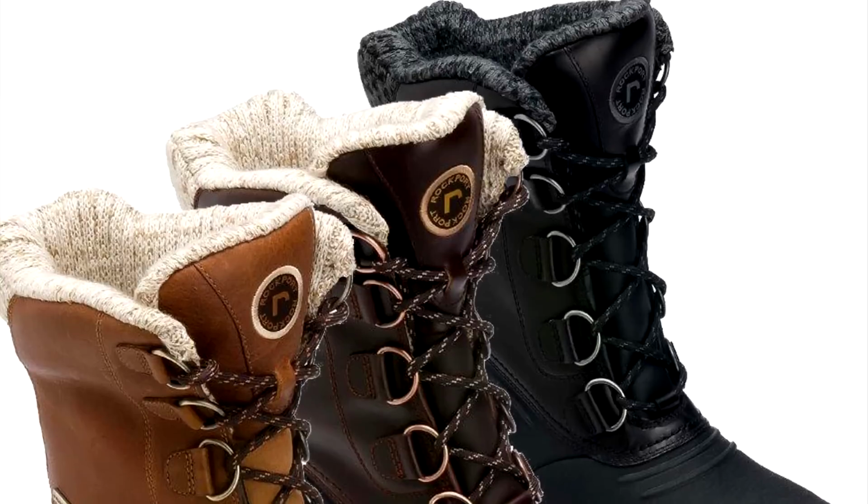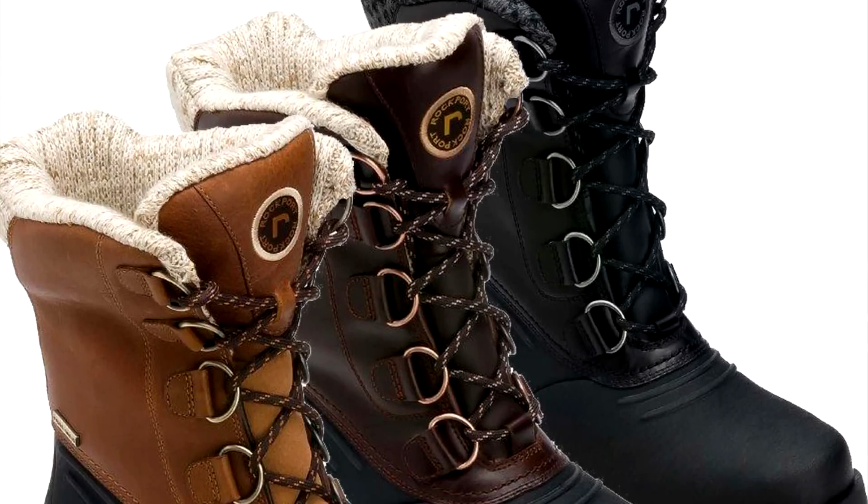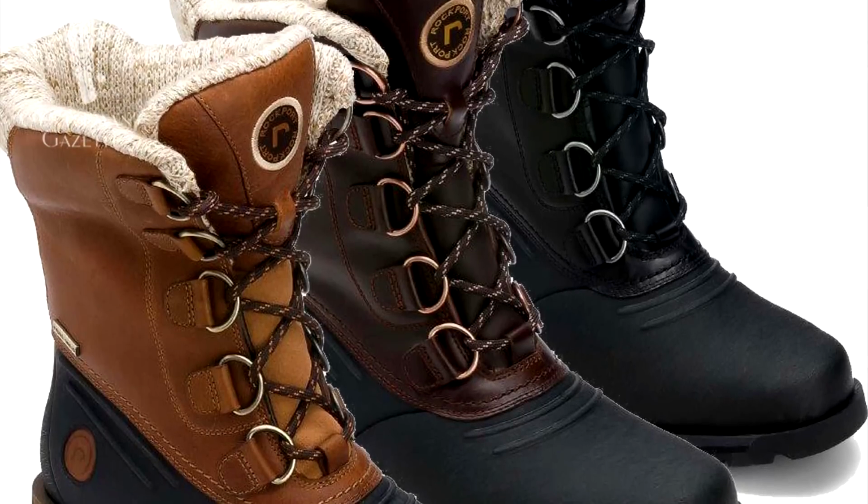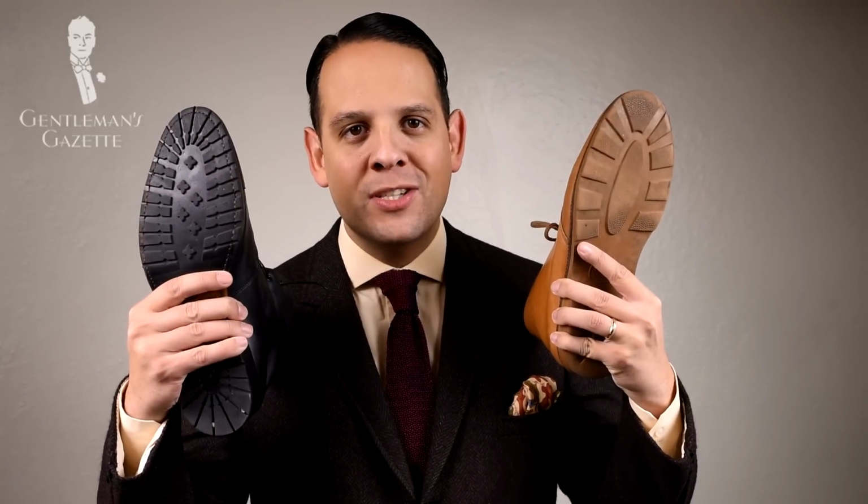Of course, there are lots of ugly boots in polyester that are waterproof and warm, but for an elegant gentleman who wears a suit, those kinds of boots would ruin your entire outfit. For added traction, those boots should always have a rubber sole. Obviously, they come in different styles.